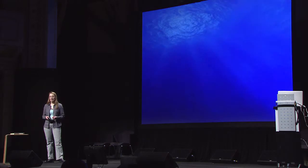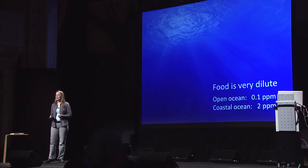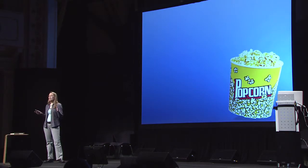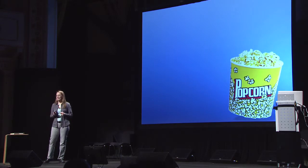When we do that, we find that there's not a whole lot of food in the ocean on average. Even the coastal ocean, which we think of as a really rich habitat, contains an extremely small fraction of that as really food. So let me put that in terms that you might understand a little better. In the volume of this entire theater, there would be one jumbo movie theater popcorn worth of food available to be eaten. Of course, it wouldn't be neatly collected in this bucket.